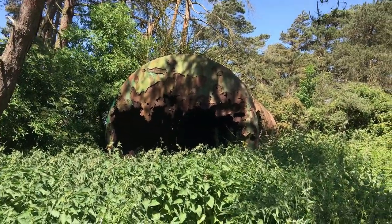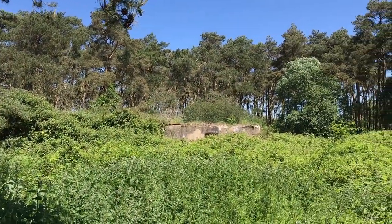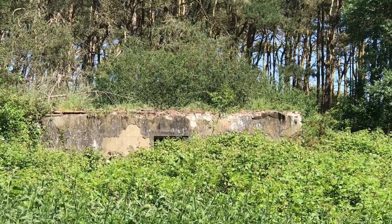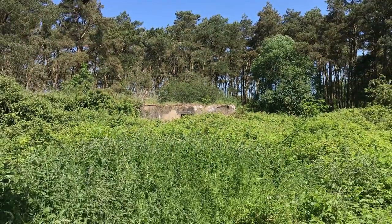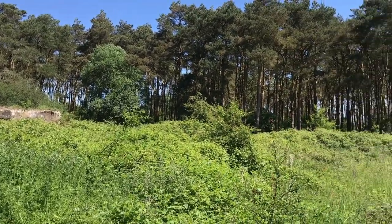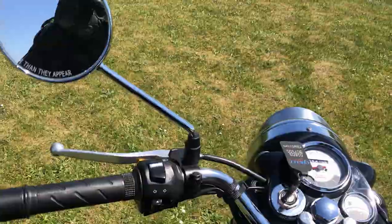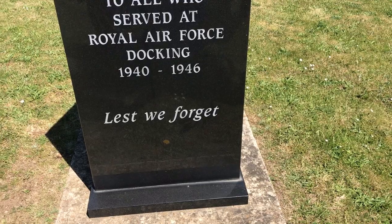What a hive of activity this place must have been during the height of the war. What bravery and what tragedy were witnessed here, in contrast to the peaceful and quiet woodland that this abandoned aerodrome has, thankfully, become. Not far from where I was parked up, I came across the memorial stone to all who served at RAF Docking.